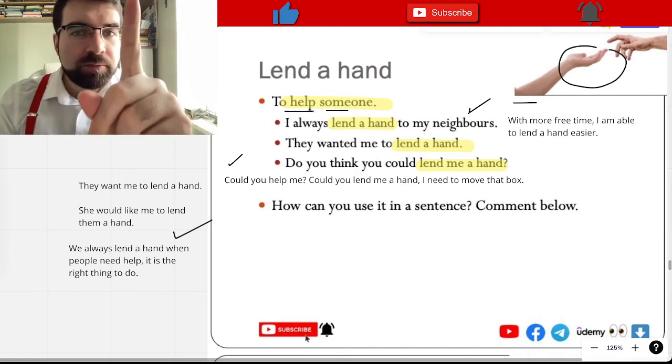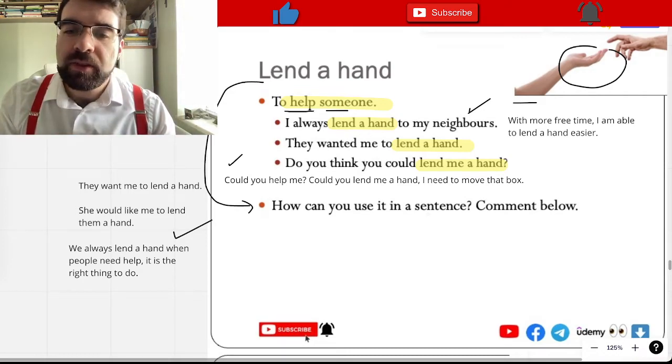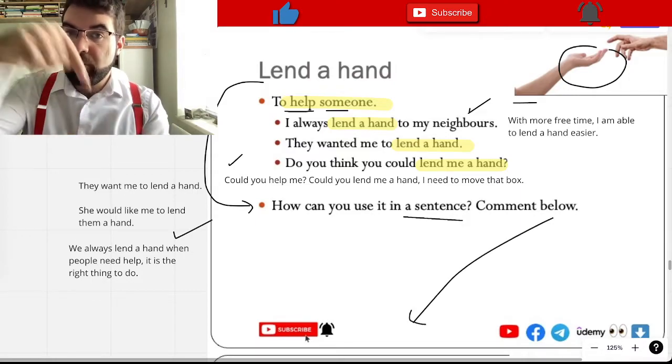So, can you use lend a hand in a sentence? Can you write it in the comments below?